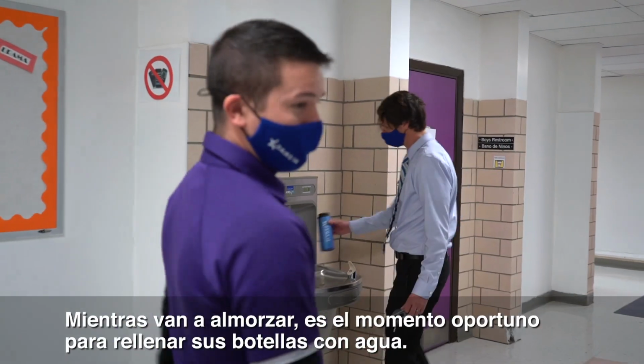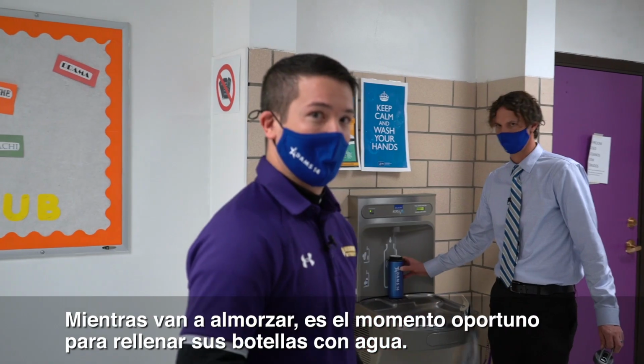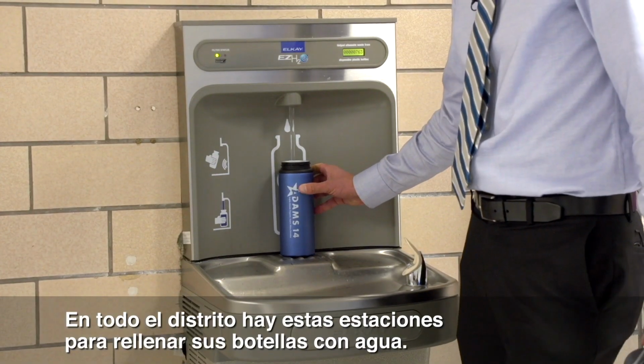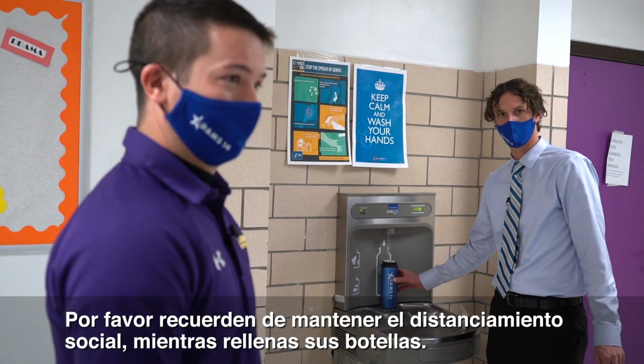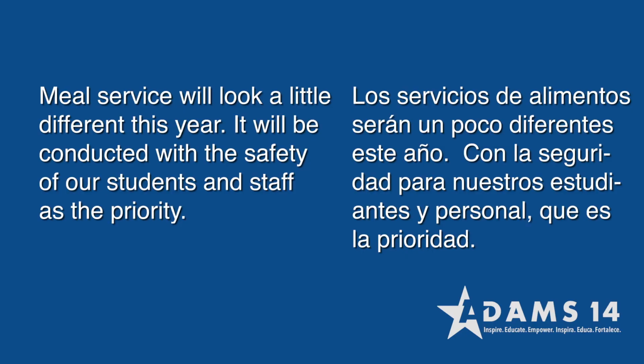As we go to lunch, that's the perfect time to refill your water bottles. All district schools have these water filling stations. Please remember to also maintain social distancing as you fill up and wait for your water. Meal service will look a little different this year. It will be conducted with the safety of our students and staff as the priority.